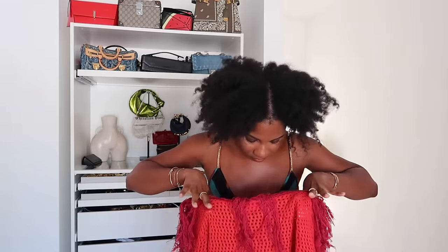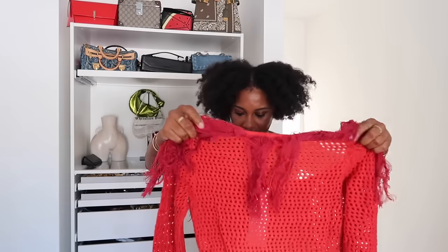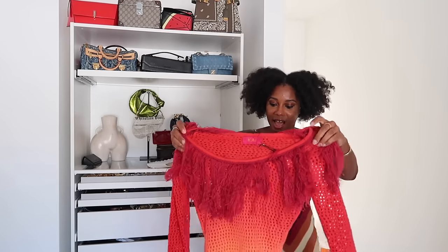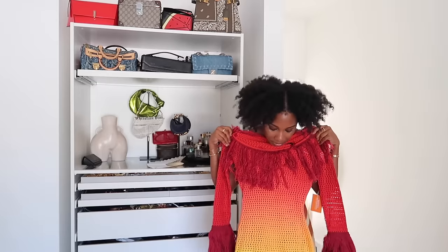What size did I get this in? Did I get it in a small or a medium? I can't remember. And this actually doesn't say. I think I got it in a small. Oh wait, it's on the bag. Yeah, I got it in a small, but kind of looking at it, I'm thinking maybe I should have gotten a medium. Nonetheless, this is beautiful.